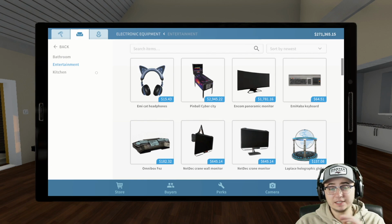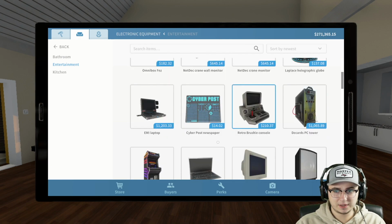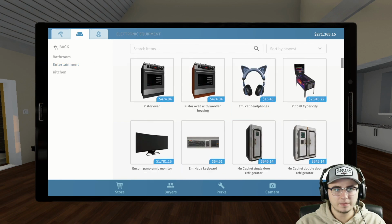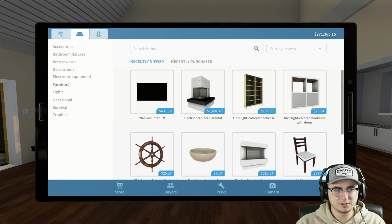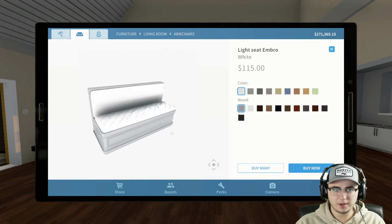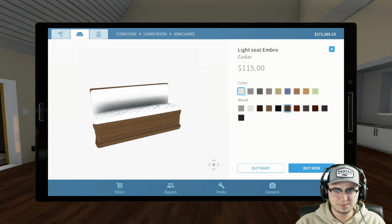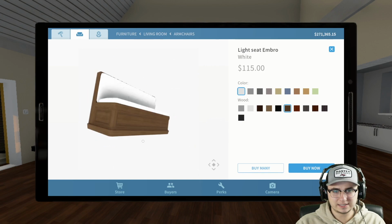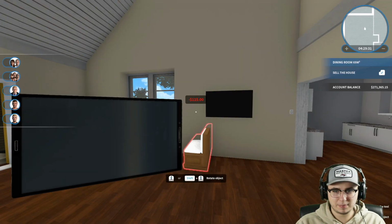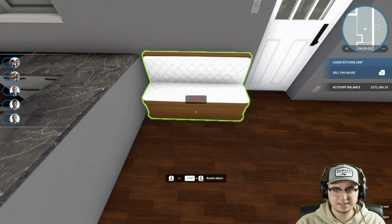As we sit right now, there is no monitor or TV larger than the one we just hung up, so I think we'll stick with that one. Next, let's try to find a nice entertainment center. Ooh, hang on. Just kind of stumbled upon this thing. I'm not using this as an entertainment center. Don't worry about that. But what I am going to do is put a nice white cushion on it, white with the cedar wood on the bottom. We're going to buy that, and I'm going to place this down right over here next to the front entrance.